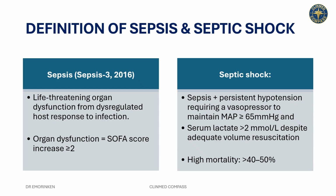Currently, sepsis is defined as life-threatening organ dysfunction caused by a dysregulated host response to infection. Organ dysfunction in this context means a SOFA score increase of 2 or more. SOFA means sequential organ failure assessment. It actually measures dysfunction across organ systems. So what is septic shock? Septic shock is sepsis with persistent hypotension requiring vasopressors to maintain a mean arterial pressure of 65 millimeters of mercury and above, plus a lactate level greater than 2 millimoles per liter despite adequate fluid resuscitation. The mortality here exceeds 40 to 50%.